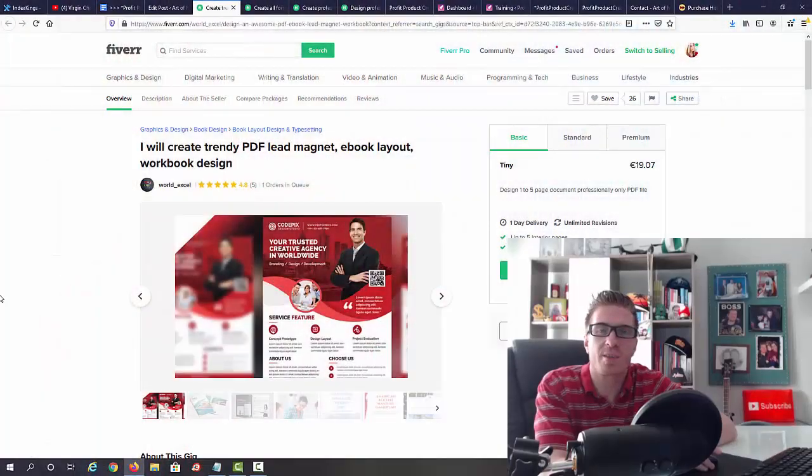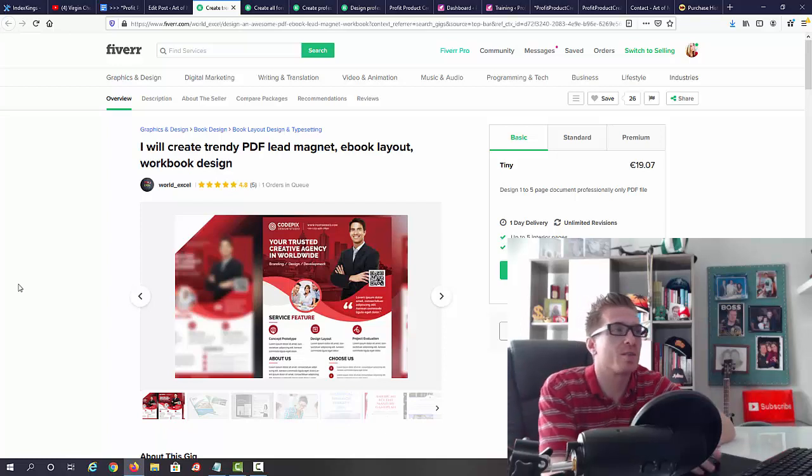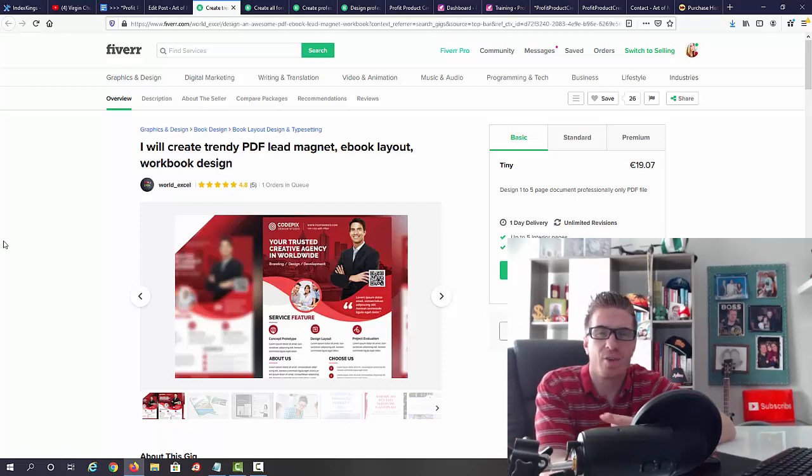And even before I'm going to show you the sales page, let me just show you how much people are charging for ebooks on Fiverr. Obviously, Fiverr is the cheapest website out there, and this is how much people are charging both for ebooks and for e-covers, because an e-cover can very easily double the price of what you would pay, okay?